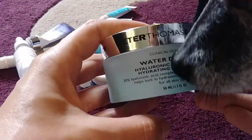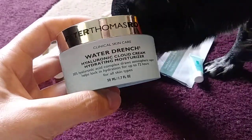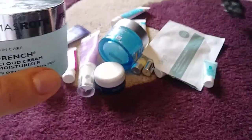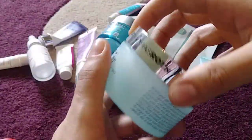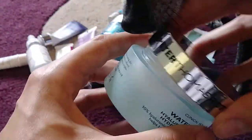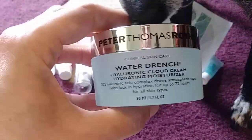Second thing, this is from Peter Thomas Roth. It's the Water Drenched Hyaluronic Cloud Cream Hydrating Moisturizer. Best moisturizer I have ever used. I had a little sample size of it. Completely gone. I had a sample size of it, loved it, looked to see how much the full size was, and it's expensive.